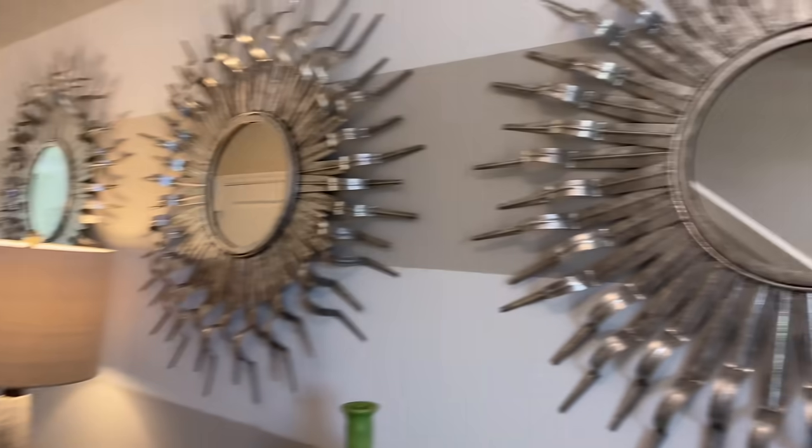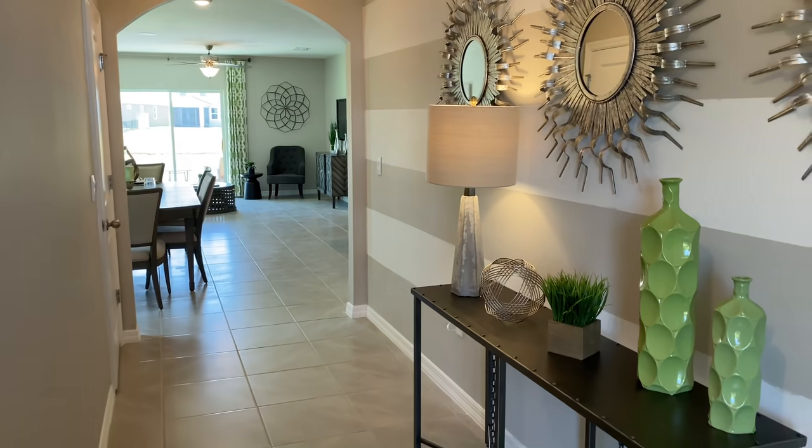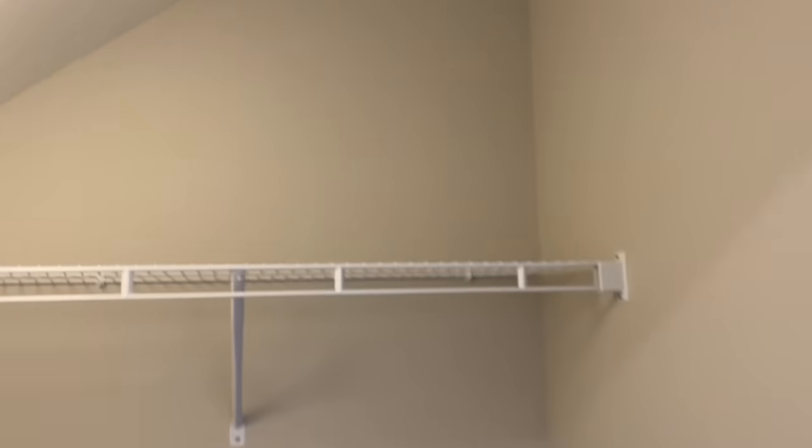I am loving the entryway. I like how long it is. The stairs are right here, but I like how long this is. It's very wide, and I love the archway. It's probably the half bath or storage. Small storage closet.